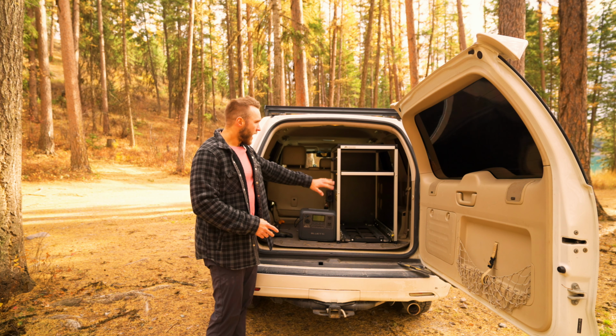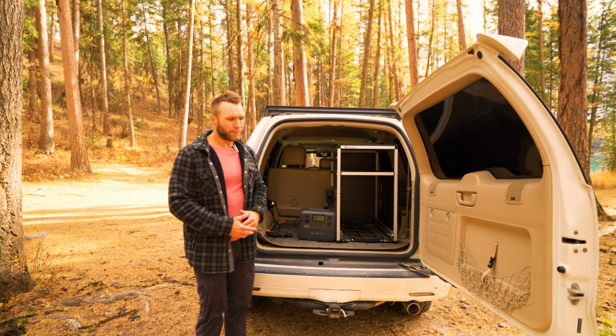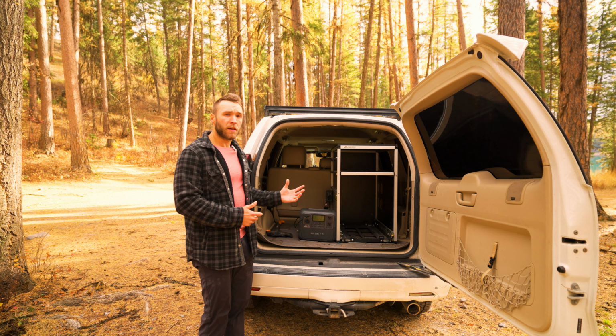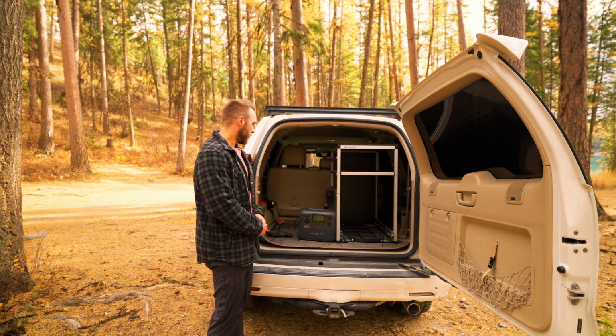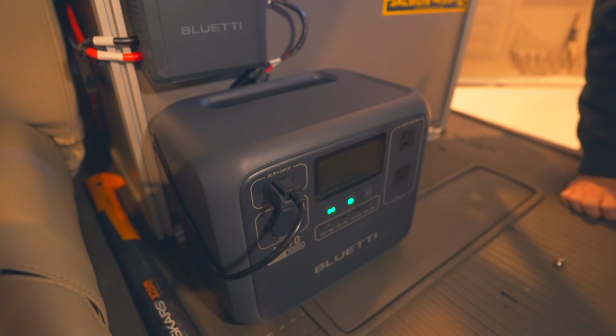So if we add the tent, and if we go winter camping, that's going to lead to some power demands. I was going back and forth on whether to add an in-house battery like I have on the Tacoma, or just rock a power station for a bit. And that's where this thing comes into play. So this is the Bluetti AC70.